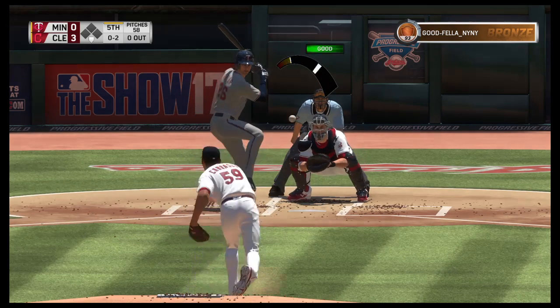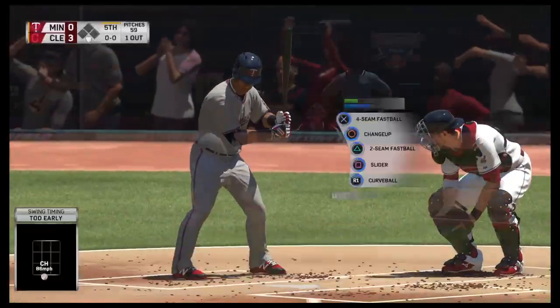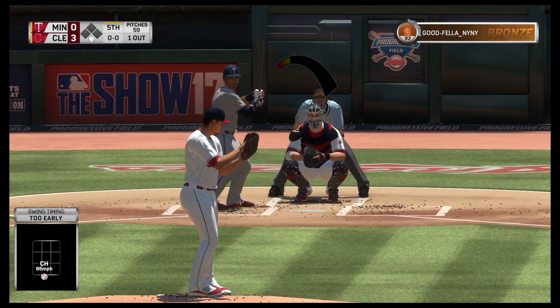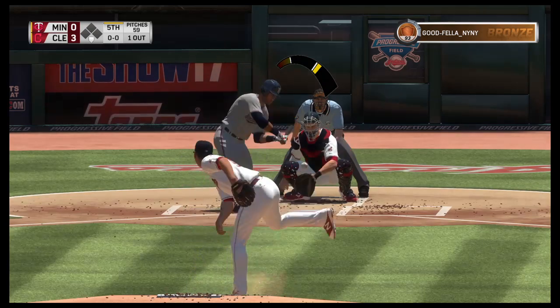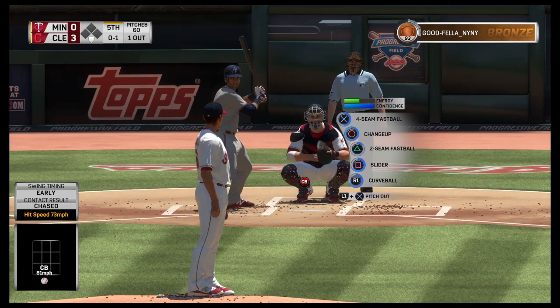Trying to send him packing for the second time. And a check swing here, but the bat clearly breaks the plane as he's set down for the first out. Shortstop. Now batting, Jorge Polanco. He's 0 for 1 thus far. Here's a swing and a ground ball, but a foul ball here, 0-1.